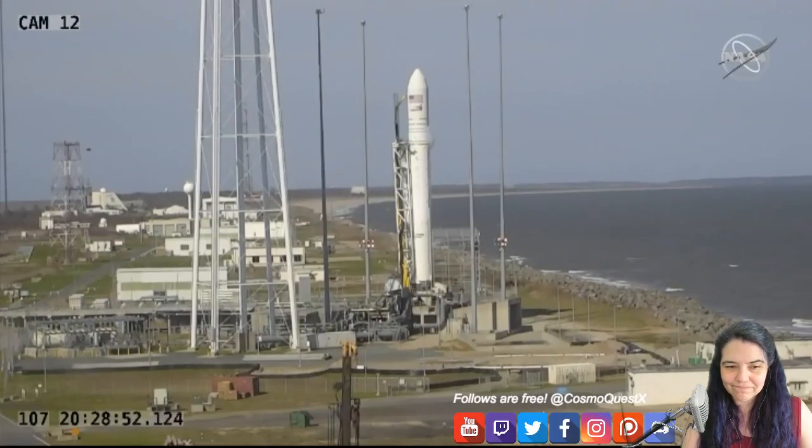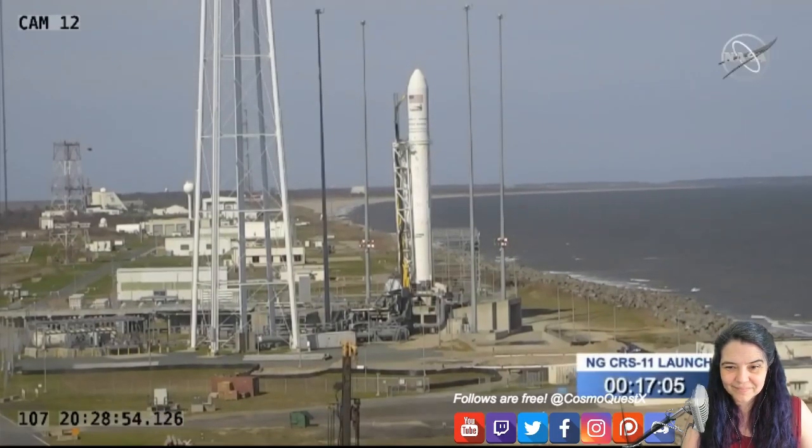Everything's still on track for an on-time launch at 3:46 p.m. Central Time today, just about 17 minutes away from that time. Everything looking good. Dulles flight controllers tracking the vehicle and reporting good milestones as we count down to the final time of liftoff.